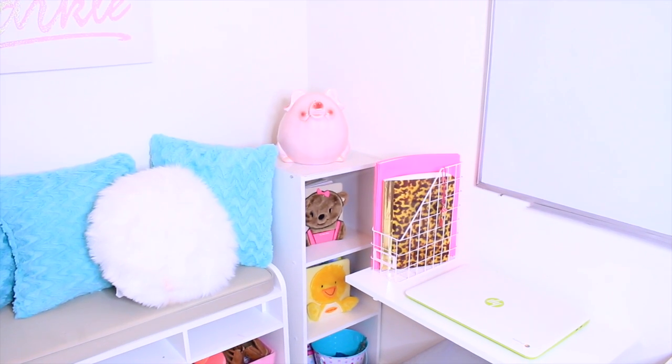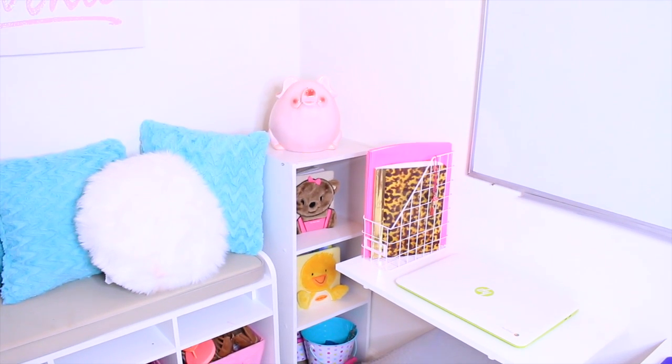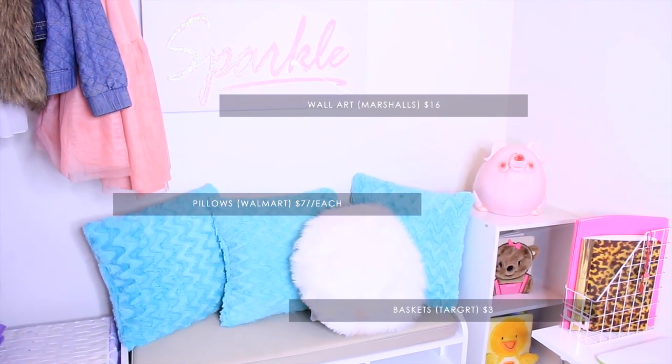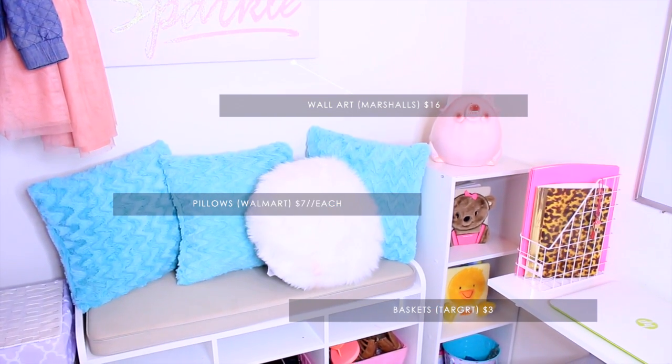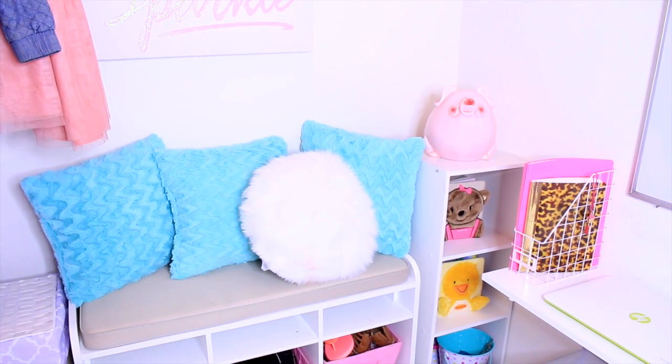In this corner, we have another little bookcase from Walmart that was too expensive. And we just put their little kitty Bibles on there. And their big fat piggy bank. That sparkle painting is from Marshall's. The throw pillows are from Walmart. And that bench is Martha Stewart, and we got that from Home Depot.